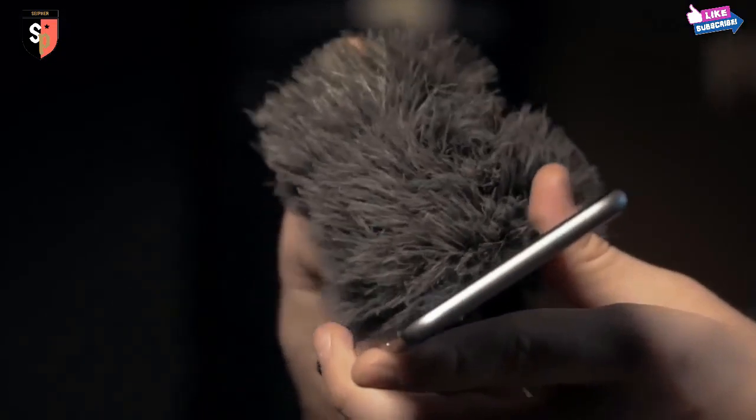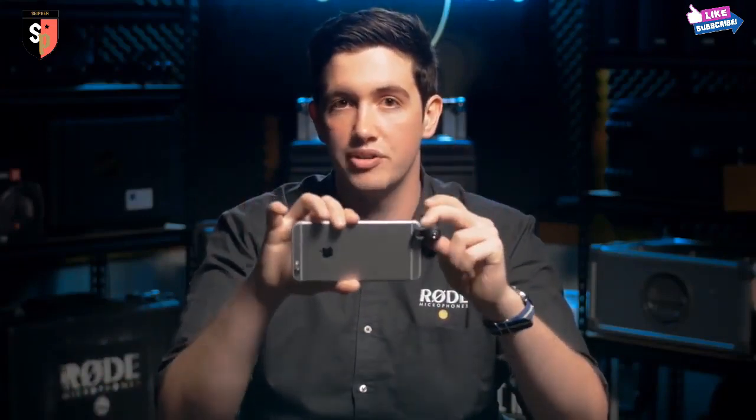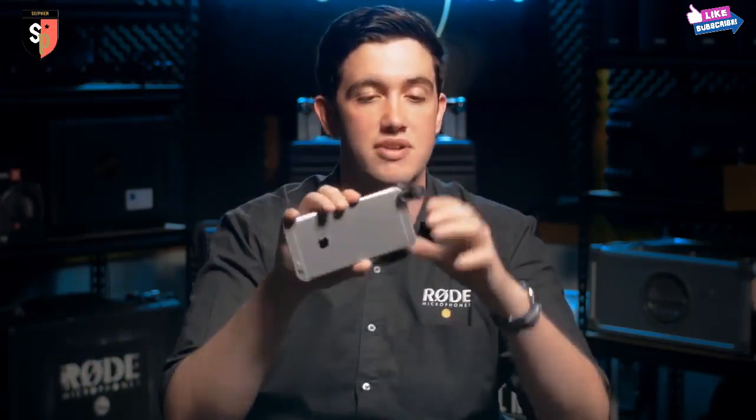So to combat that, we're actually supplying it with a windsock, which goes straight onto the end of the microphone, and it means that you can record even in very windy environments outside and get totally clean audio. The VideoMic Me is designed to fit a wide range of different devices, including both iOS and Android devices, as long as the headset input on the device is on the opposite side to the actual camera itself, purely so that you don't see the microphone when you're filming straight ahead.